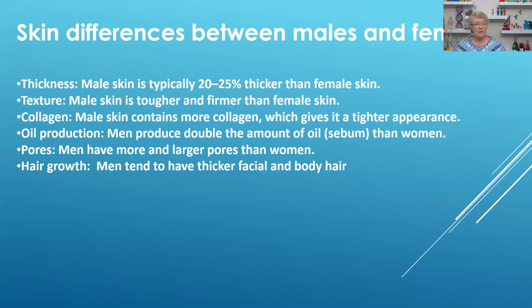Of course, we know that males tend to have thicker facial and body hair. Again, this is due to the effects of the hormone testosterone. Women produce testosterone too, but not in nearly as high amounts as men do. So this makes it so that men often have to shave their faces, and that can cause some trouble to the skin too. Where women's hair tends to be finer. They often will have the same amount of hair on their face, but it's very fine. It's not that rough hair.